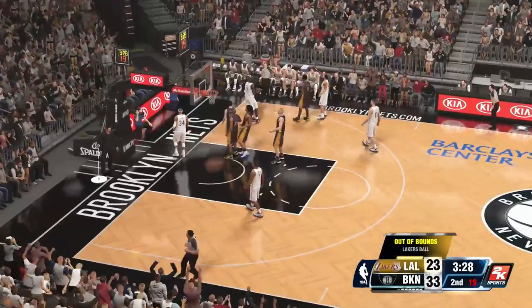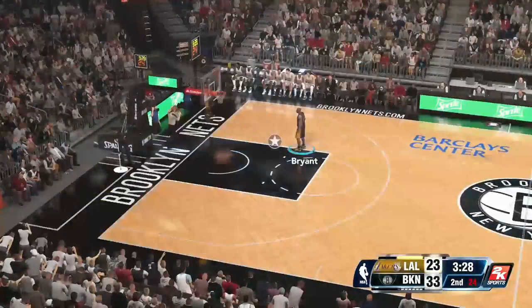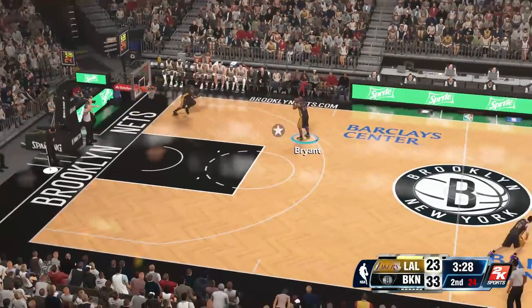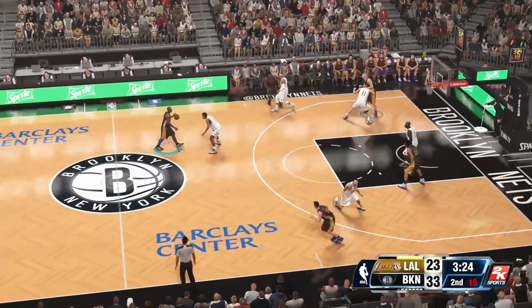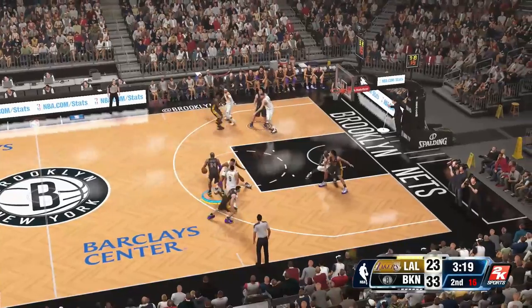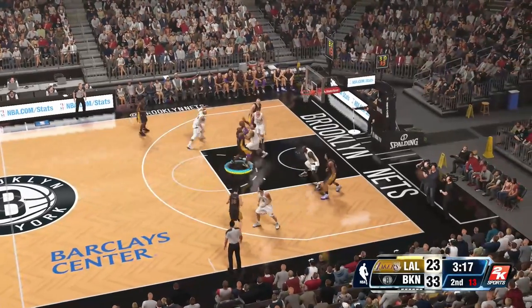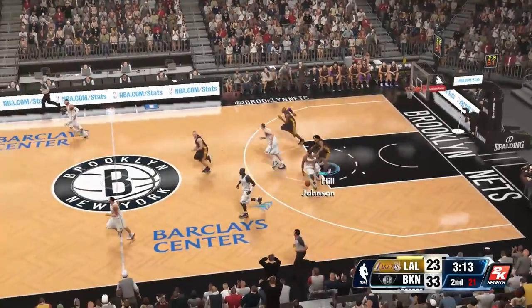And out of bounds as Los Angeles gains possession. We're just over 2.5 minutes into the second quarter. Up top, Kobe. He's guarded by Johnson. The drive by Bryant. Good work defensively by Johnson.